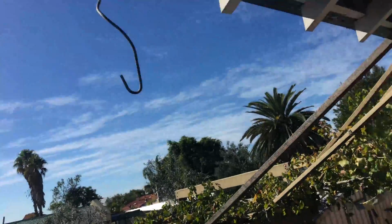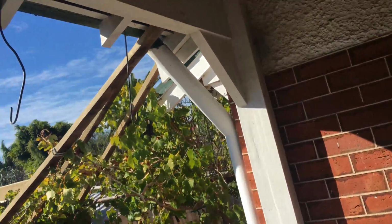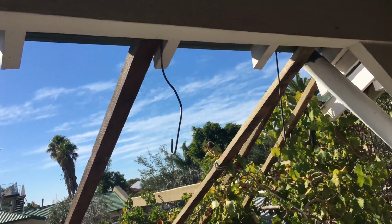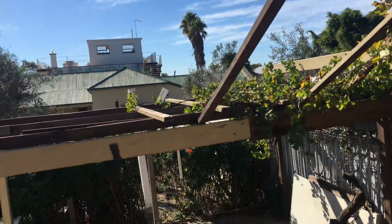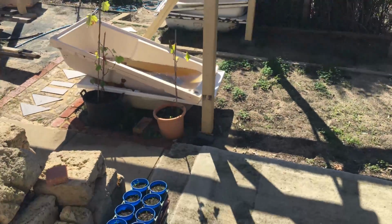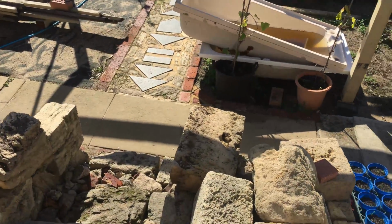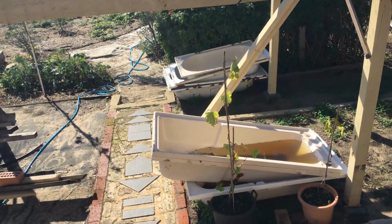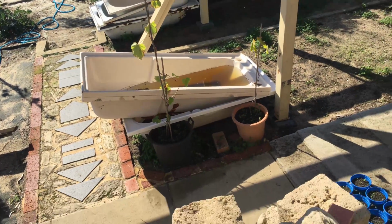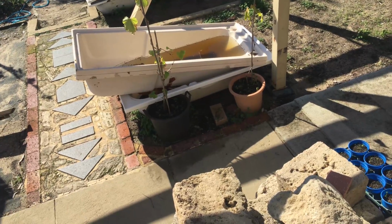I'm not allowed to bang a nail into the roof or the building, so you can see how I'm going to make this section up here where I'm just slotting it in. I'll fix it at that end down there. Those baths, they'll be our worm farm garden beds, so we just fill them up with lawn clippings, and they'll be raised up and put on proper structures.